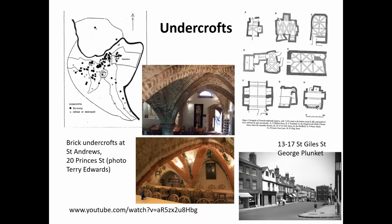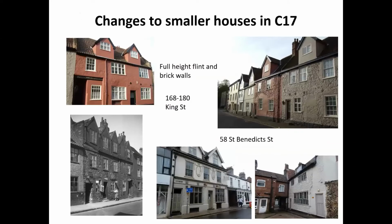Undercrofts often survived the fires which burnt the houses above them. So two examples where the building and the undercroft are thought to be contemporary are 9 Elm Hill, which we've seen, and at the bottom right here, with a nice photograph by George Plunkett, 13 to 17 St Giles Street. Now, over the course of the 17th, let's go on to the next slide, sorry. Over the course of the 17th century, there were changes to these smaller houses.